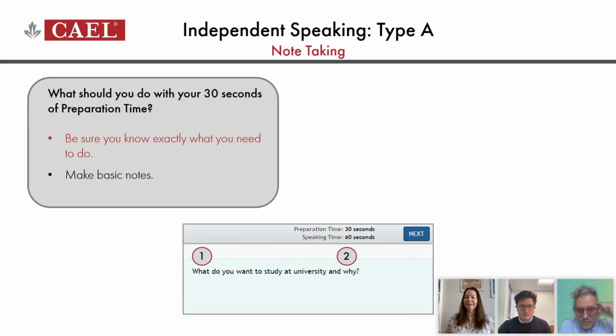So the what we want to study, that part's very easy. And within 3 or 4 seconds, I hope anybody could just pick a subject. Maybe you've already completed a degree. And if so, I would use those experiences and just frame your answer as if you were going to take a class at university. So adapt it a little bit so it fits the question.